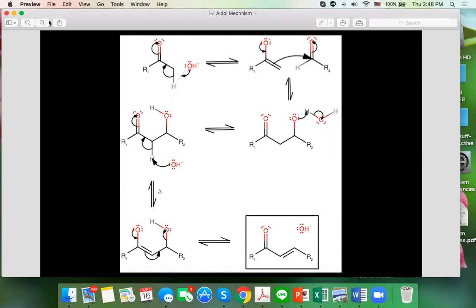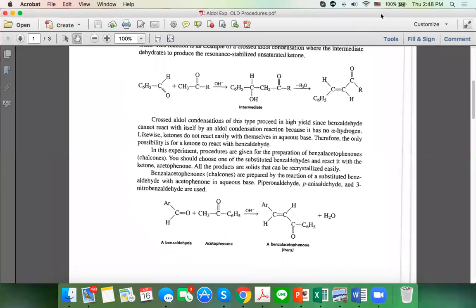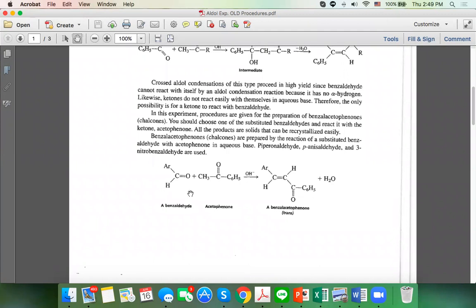Are you comfortable to move forward now? Can I move forward? Yes, thank you. Okay, I want to show you the old procedure. And I want to show you the photo also, okay? So I said, hey, there's something I don't like here. Yeah, it's actually a two-way street, okay?